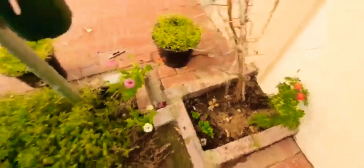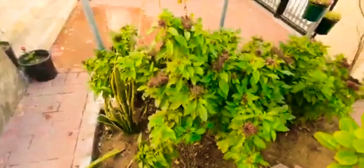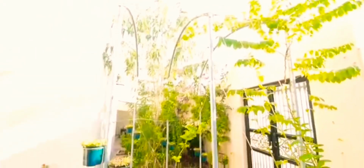Marigold from seeds, some more zinnia, and this, I think they call it paneer tulasi. Okay, there's a little bit of insects, but still it's thriving. Aloe vera, and this one, it's a nice climber. Sorry about the lighting effect. Yeah, so I have this arch constructed at the entrance, only to facilitate the climbers to nicely occupy, and it does.